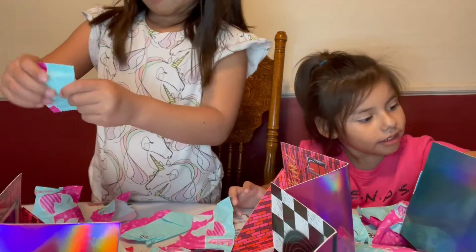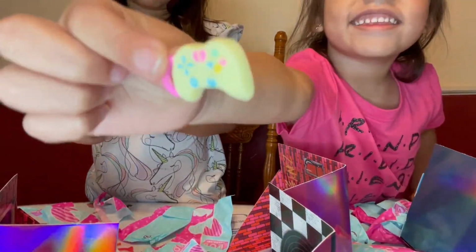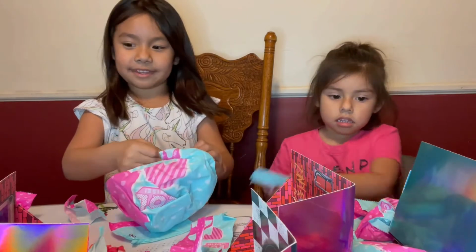Okay, guys, I got a water bottle. Cool. I'm gonna open this. It's fire. Okay, guys, it's a little red mouse. Hey, guys, look at these pretty shoes. This is a big one. I'm surprised about this one.